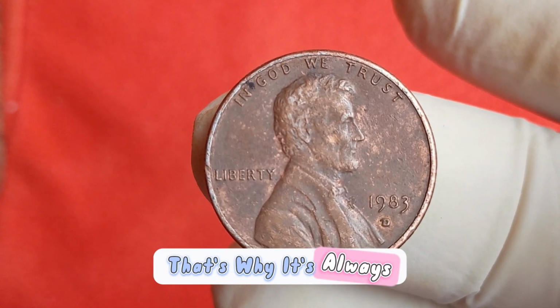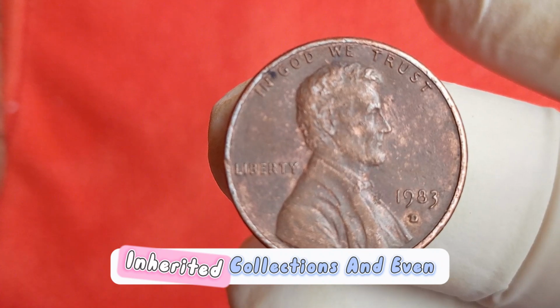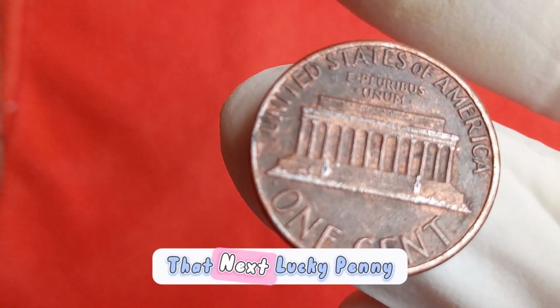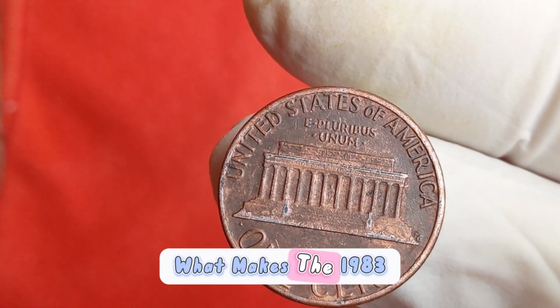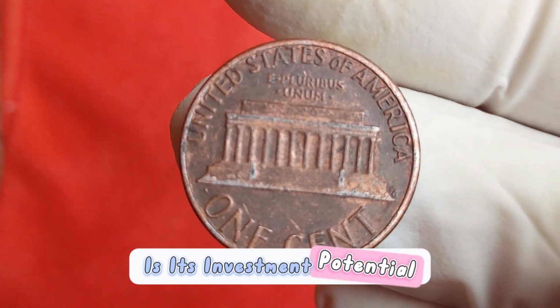That's why it's always important to check your change, go through old jars, coin rolls, inherited collections, and even garage sale finds. That next lucky penny might just be sitting there, waiting for you to discover it. What makes the 1983 D Lincoln penny even more exciting is its investment potential.